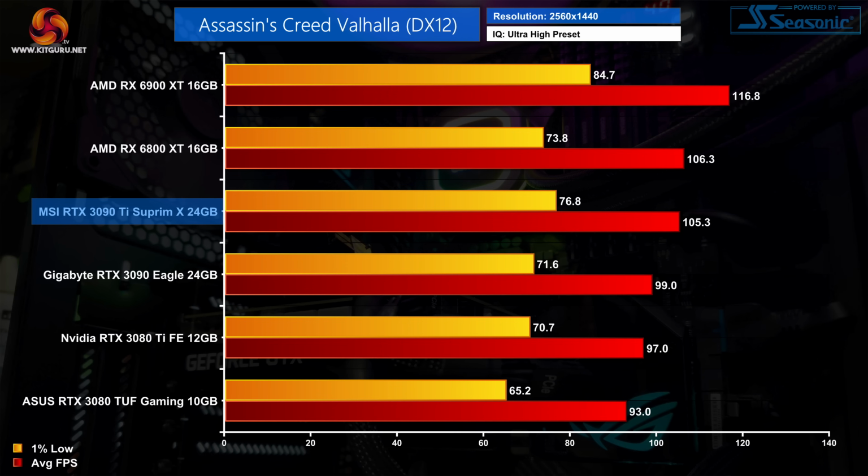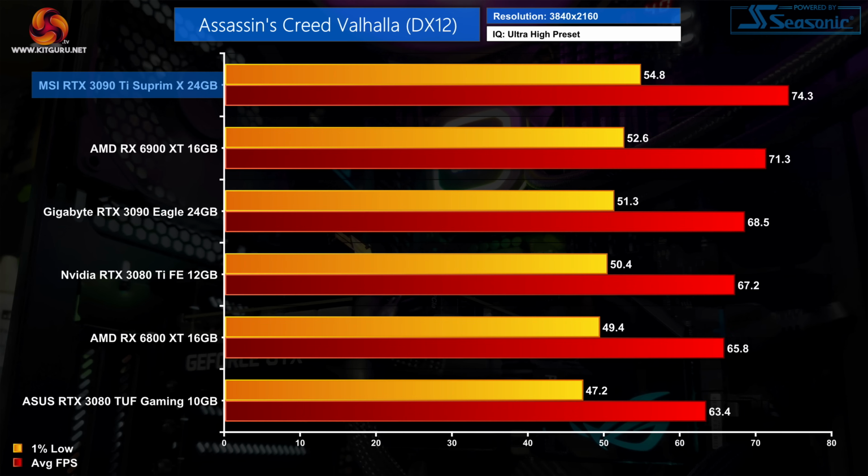At 1440p, we can see the RTX 3090 Ti delivers 105 FPS on average. As AMD GPUs do so well in this game, however, that only puts it level with the RX 6800 XT, and it's 16% slower than the RX 6900 XT, while it's also only 6% faster than the vanilla RTX 3090. At 4K though, the 3090 Ti does climb to the top of the chart, but it's not much faster than the 6900 XT, delivering just 4% better performance. That makes it 9% faster than the RTX 3090, and still only 13% faster than the RX 6800 XT.